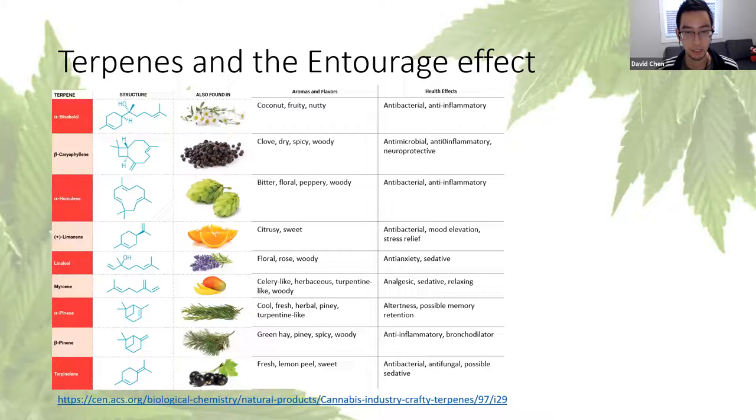The entourage effect is a well-touted effect of cannabis and how terpenes interact with it. So to start, first off, I didn't make this. I shamelessly tore this off of CNN, link right there. So I won't take credit for that.